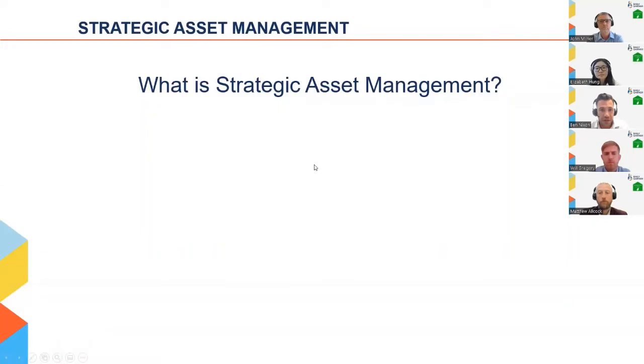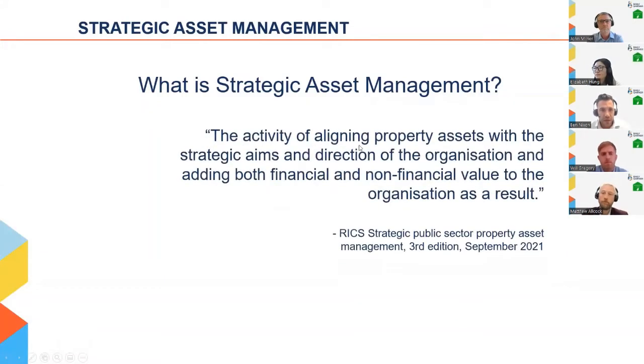So, what is strategic asset management? The RICS defines strategic asset management as the activity of aligning property assets with the strategic aims and directions of the organisation, adding both financial and non-financial value to the organisation as a result. So, zeroing in on 3 key points there: the strategic aims, financial and non-financial value are particularly important in this statement.